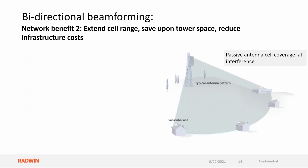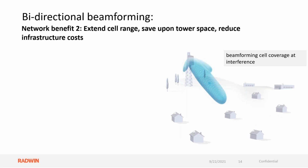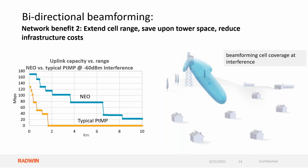So the other benefit, benefit number 2, is extended cell range, saving on tower space, reducing infrastructure costs. Having that beamforming coverage, bypassing all the interference. When we look at our uplink capacity versus range, again, versus a typical point-to-multipoint passive antenna platform, you can see as we're stepping our way through our modulation levels, we're getting out past that 10-kilometer range with 20 meg without any problem, right? At a minus 60 noise floor, where your typical radio is not even going to get out to 2 kilometers before it gets crushed, okay, at minus 60.